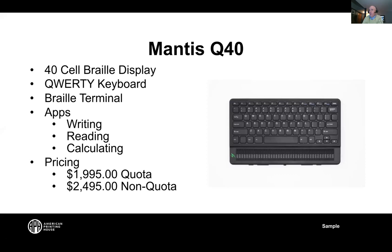Again, it is a 40-cell Braille display with a QWERTY keyboard. So it'll act as a Braille terminal with an iOS device, such as what Joe is about to do, along with Mac and PCs. In addition to that, it has apps for reading, writing, and calculating. And these are just basic apps that we found that students really need when they're in the classroom. The price of this will be $19.95 with quota funds and for quota customers, and $24.95 for non-quota customers. So with that, I'm going to go ahead and stop sharing and send it back over to Joe.